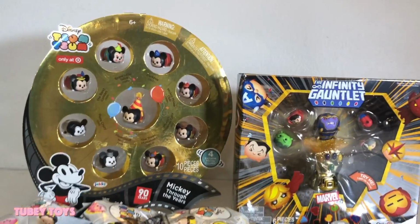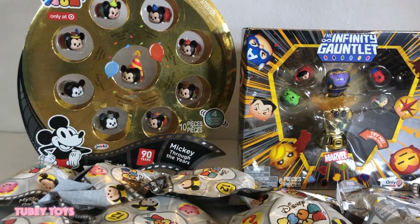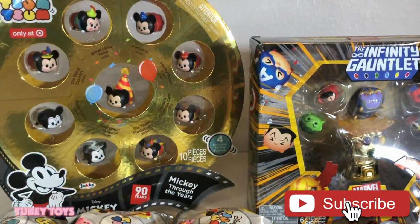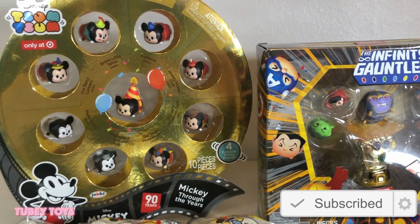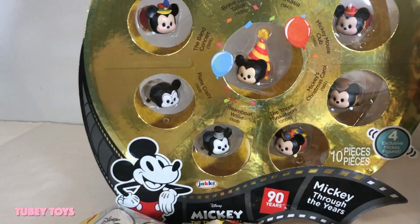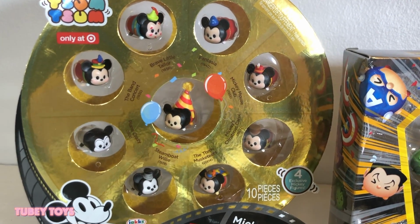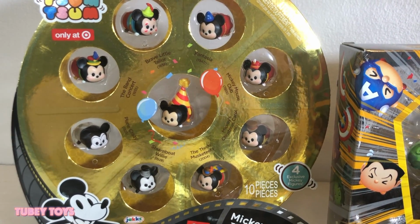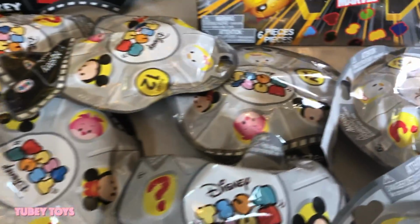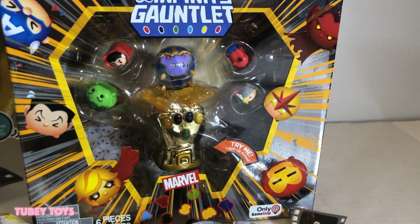Hey guys, it's Tiffany from Tubey Toys, and I'm with my Tsum Tsum-tastic assistant, Tubey. Can you say hello, Tubey? Hello, I'm Tubey. Hey guys, we are super excited to show you the Mickey Through the Years film reel featuring all of these amazing Mickey themed Tsum Tsums, from Brave Little Tailor to Steamboat Willie to all of these amazing Mickey costumes representing 90 years of his life with us. We also have Series 12 film reel mystery packs, and we have this Infinity Gauntlet that I never unboxed for you guys, so I wanted to show you.